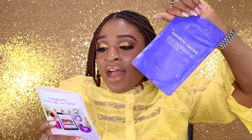I forgot to give you guys the prices of everything. The bookmark was a $9.50 value. The Lab Cosmic Cacao, I hope I'm saying this right, that was a $15 value. This was a $9 value. The crystal was a $4 value.